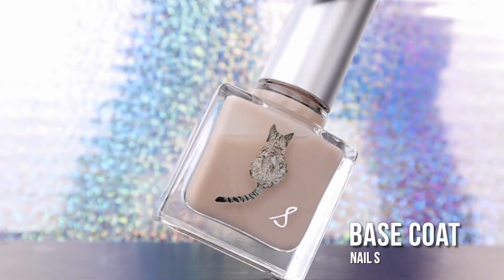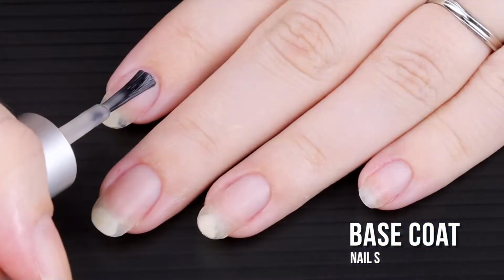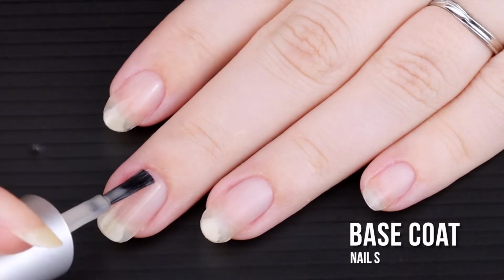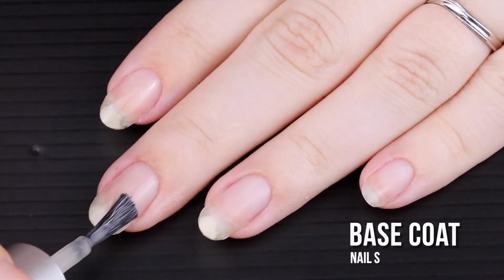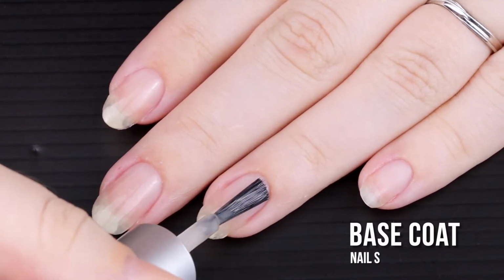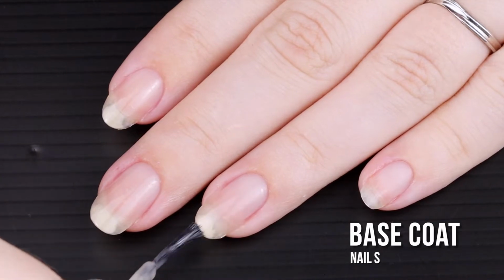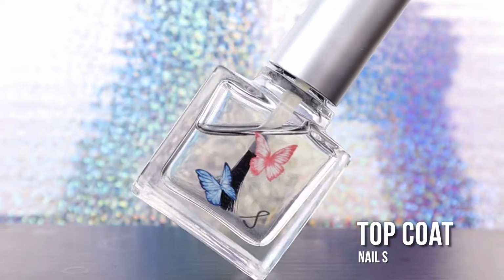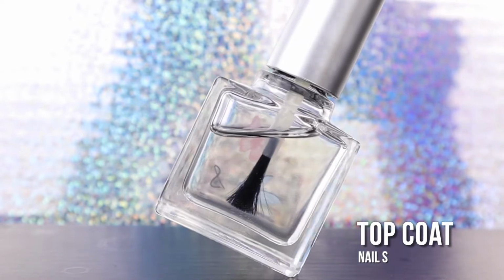Underneath all of the swatches today, I will be wearing the Neil S base coat. As you can see, it is slightly tinted. I was thinking that this type of base coat would work really well with these sheer polishes, and I was right because it does cancel out a little bit of the visible nail line. I don't think this is a smoothing polish, I think it's just a long-lasting base coat, but I'm pretty impressed so far. And over the swatches today, I will be using the Neil S top coat.